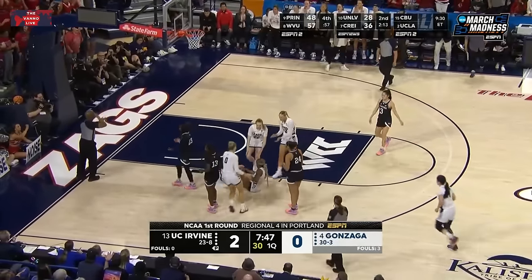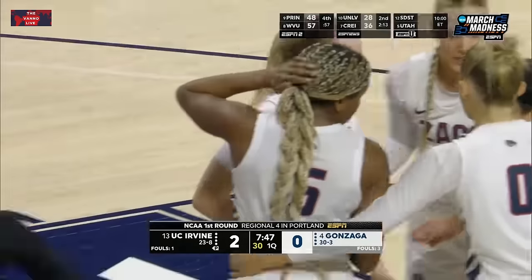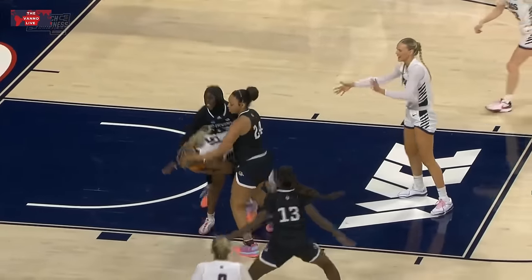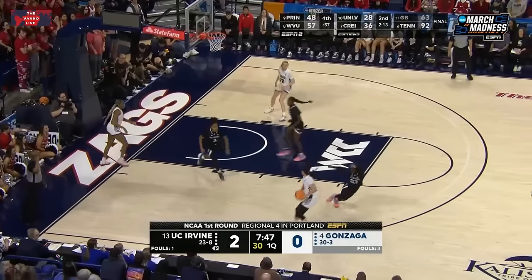Look at Ejim battling inside with Kanate. Wow! And we got a foul here on UC Irvine. Just pressure. You can't have your guards on either team getting in foul trouble early. Yep. You read my mind, Mike, as Kanate picks up that foul, her first, team's first.